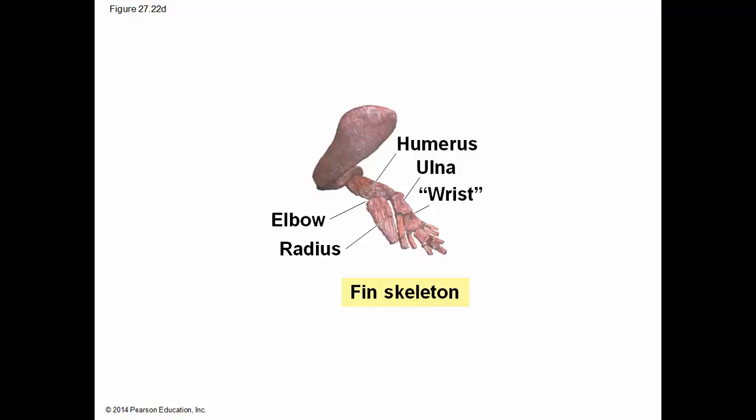Interestingly, the fin skeleton had adapted certain bones like that. Remember we talked about homologous traits being found in the fossil record? Well, here's the humerus, the ulna, the wrist, elbow, the radius. All of these bones eventually evolved into tetrapod hand and foot bones.